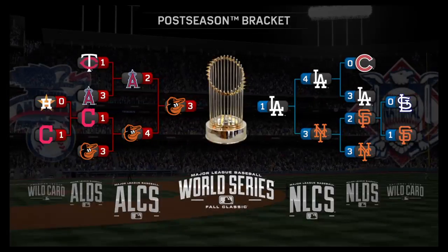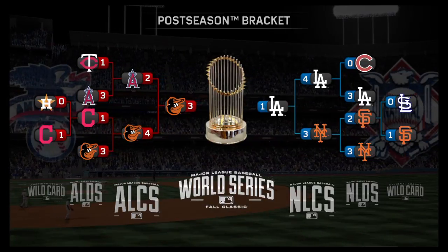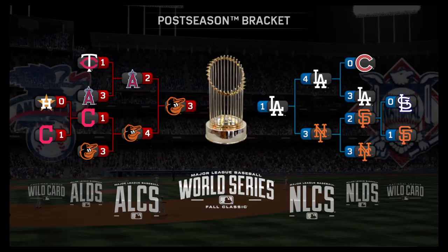And with 2 away now, let's take another look at our playoff brackets. And, of course, the question on everybody's mind, will we crown a champion here tonight?